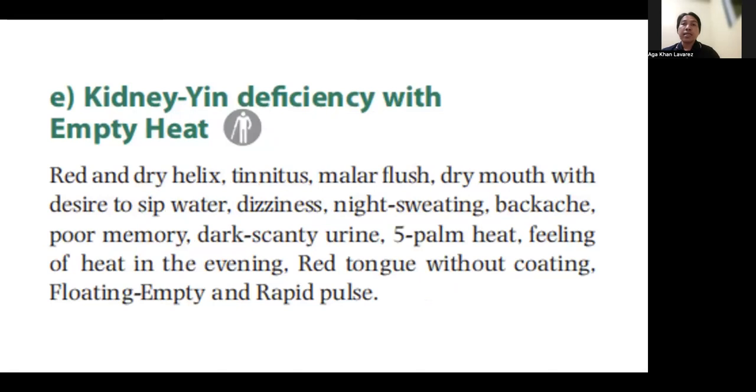Letter E, kidney yin deficiency with empty heat. Red and dry helix, tinnitus, malar flush, dry mouth with desire to sip water, dizziness, night sweating, backache, poor memory, dark scanty urine, five-palm heat, feeling of heat in the evening, and the tongue is red without coating, and the pulse is floating empty and rapid.